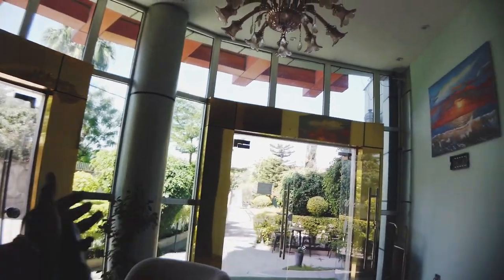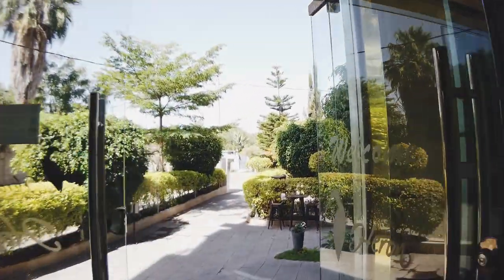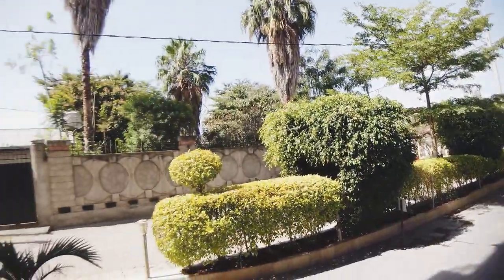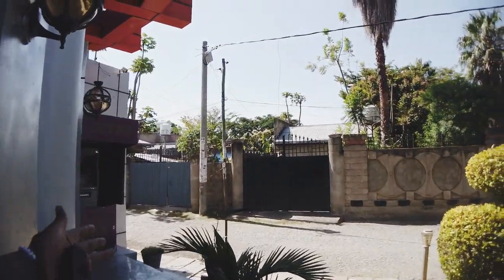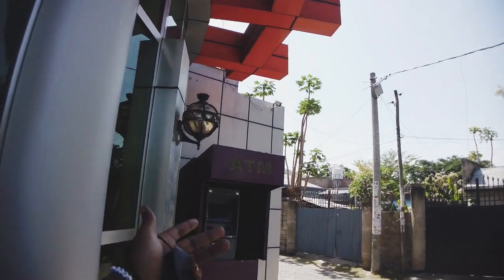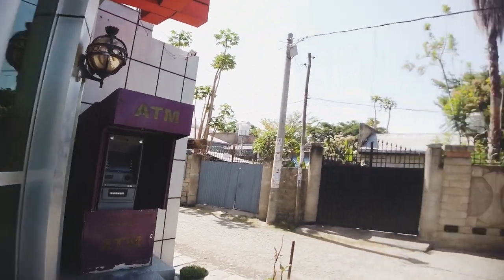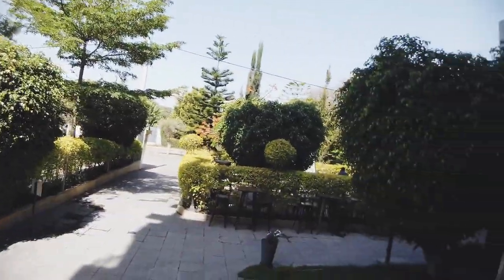And as you come in, these are the entrances right here. And another chilling place right here. Beautiful flowers. Good touch. So as you come out, this is what you see as you go out. They keep it very clean outside. Beautiful weather, as you can see. And if you need money as well, they've got an ATM right here outside. Hopefully it's working. And yeah, so this is the hotel over here.